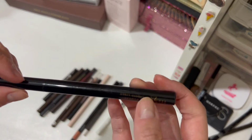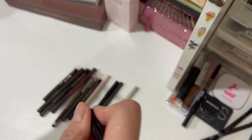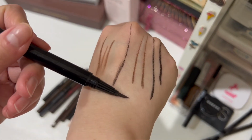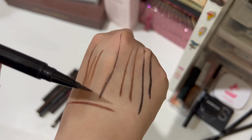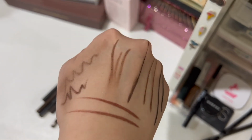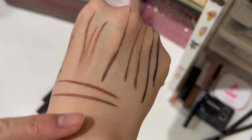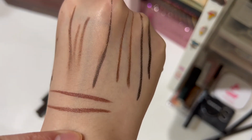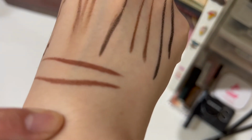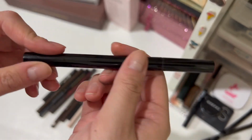Last but not least, I have this Fresh O2 eyeliner. This is the long wear liquid liner. This is something I've been wearing quite a bit as well. This is a brown shade. I just really like how natural brown eyeliner is. It's so easy to work with. This one's really good. It's a bit on the runny side for the formula, so be careful, but you can see it doesn't really bleed into my skin. It kind of just stays in its own lane, so this is really good for that.